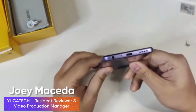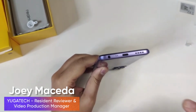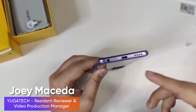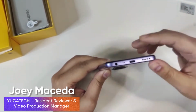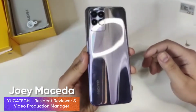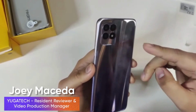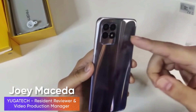At the bottom, we have the loudspeaker, USB Type-C port, microphone, and guys, actually, Realme is one of the few brands that actually retains the headphone jack. So for all you wired audio users out there, that's a big plus. Moving to the back, again, this is the space purple color. We have that Realme branding right there, and the triple rear camera modules. Now this one contains the 50 megapixel AI main camera, 2 megapixel macro, and 2 megapixel depth sensor.